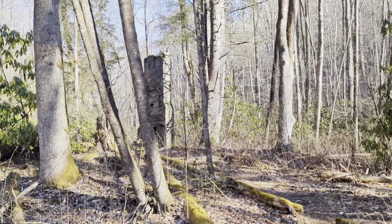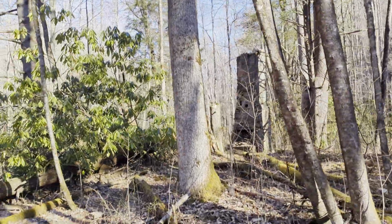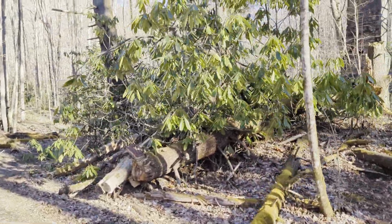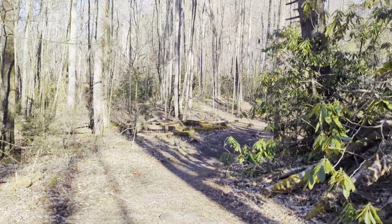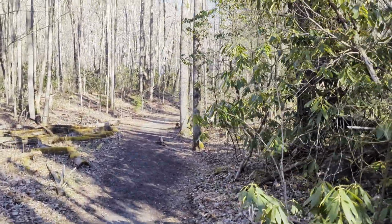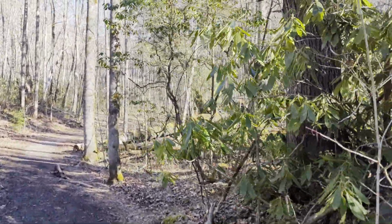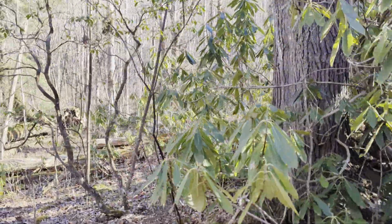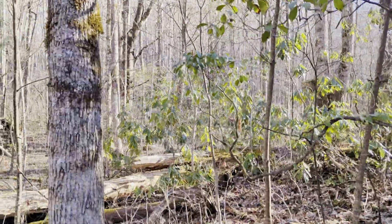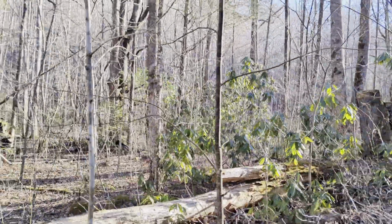At about 0.2 miles up into the trail, you'll come across the ruins of an old CCC camp built during the Great Depression that housed around 200 workers as they worked on projects all around the Smokies. There's a chimney back there, there's a few footers, and there's that mantle fireplace looking thing at the front as well.